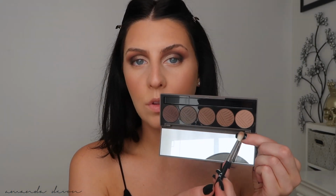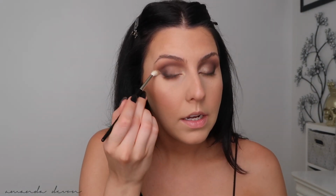We're going to use this one. We're going to grab the Rephr 14 brush. And I'm going to stick with these first 2 lighter shades first, just to give a nice little smoky blown out moment. Make sure everything is blended.